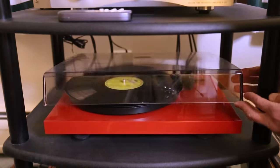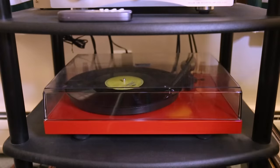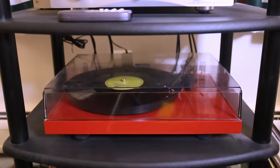Now if there's one component that probably could be upgraded, it is this analog end. I do want to start using moving coil cartridges, and the Project phono stage that I'm using does have a moving coil input.